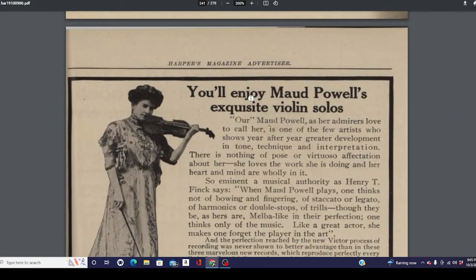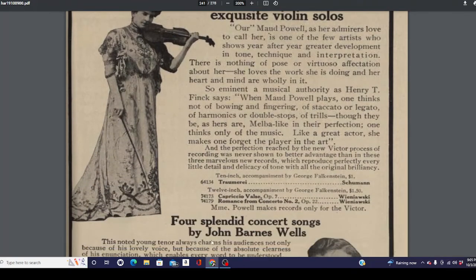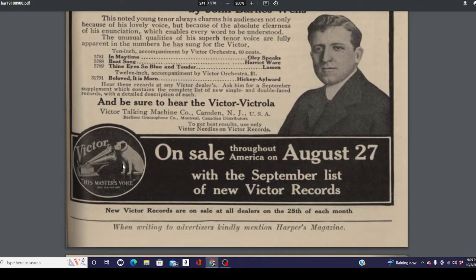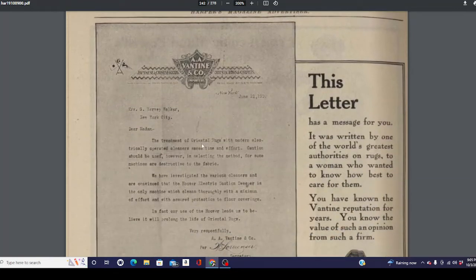Interesting. "You'll enjoy Maud Powell's exquisite violin solos and 4 splendid concert songs by John Barnes Wells." I guess these were records, because they did have the phonograph back then. Yes, Victor Victrola. And, oh wow, what did that say? Yeah, His Master's Voice, and the dog would listen. That is very, very cool. And what do we got? A.A. Vantine Company. Oh, speaking of A.A. Vantine and Company, I believe it was Arnold Rothstein, the famous gangster from the 1920s, that bought out A.A. Vantine and Company. As a matter of fact, I have perfume bottles from that company.